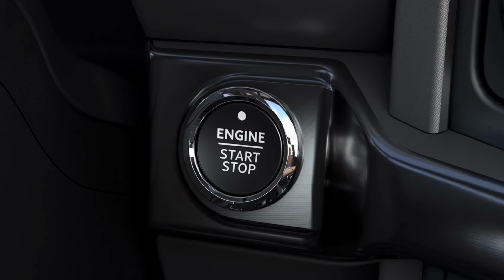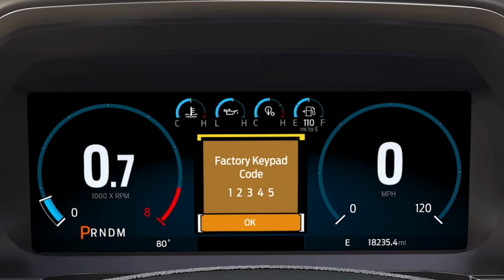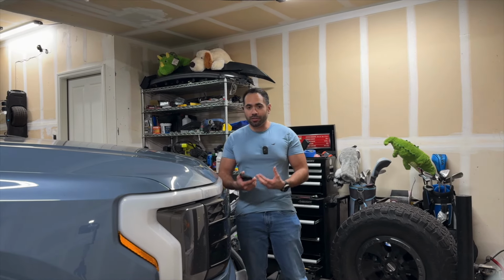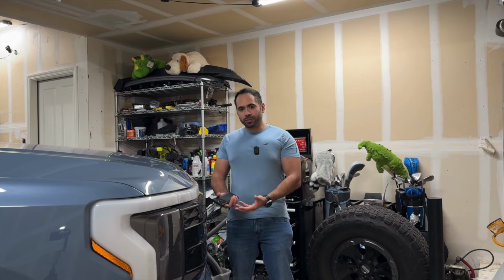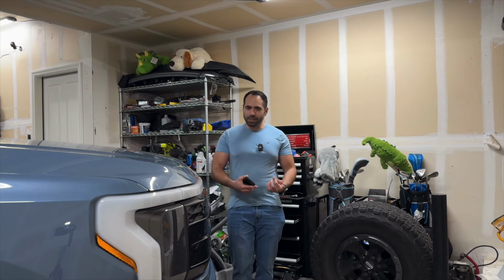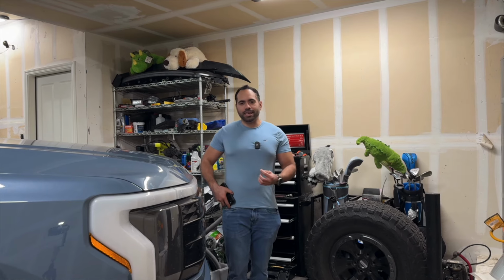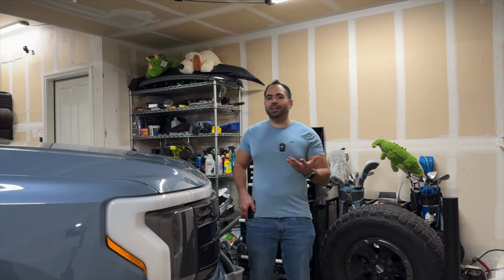So if you insert two, the original key fob and the secondary key fob, while turning the vehicle on and off, the front display will display the PIN code in case you forgot it, or the dealership you purchased it from didn't give you the PIN number information. That's a cool trick right there to get that information out in case you lost it or you're having a hard time finding it in the display.